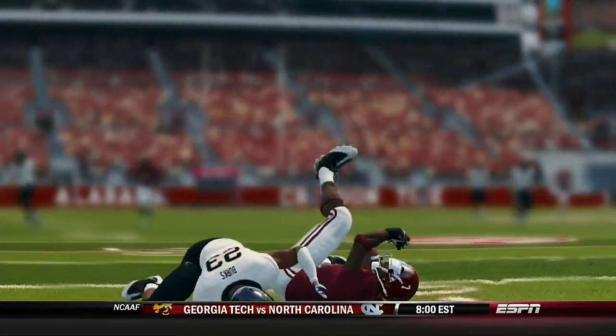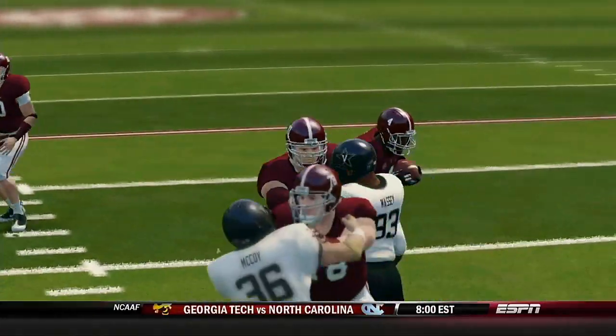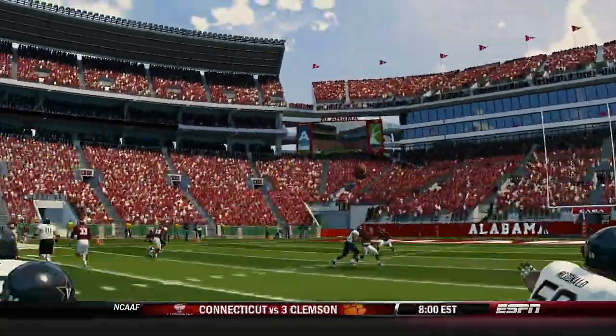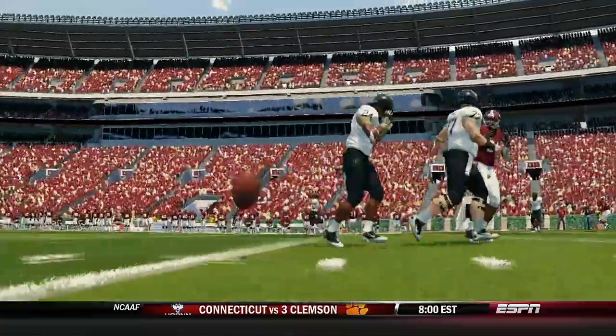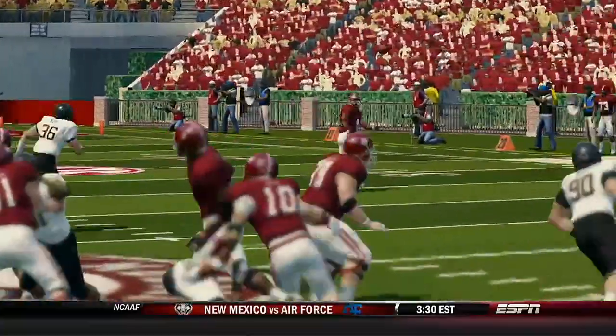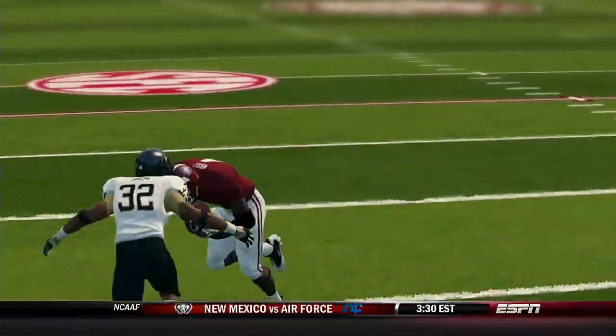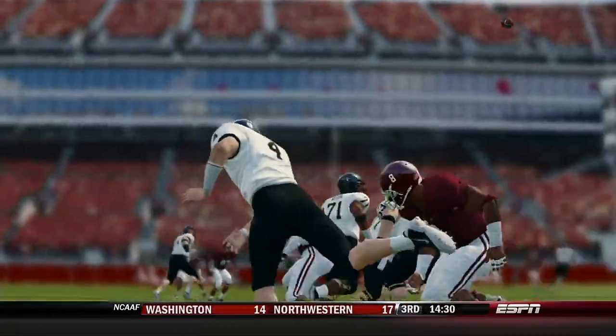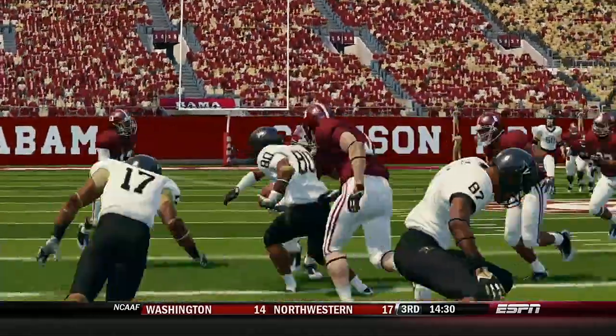Maybe the most important statistic from the first half, no turnovers for either team. So far, a good job of ball security, but now you wonder if the quarterbacks can avoid putting the ball in jeopardy. They're going to want to make a big play, and that might set off a feeding frenzy on the defensive side. Yeah, and in defenses, that's the number one priority.